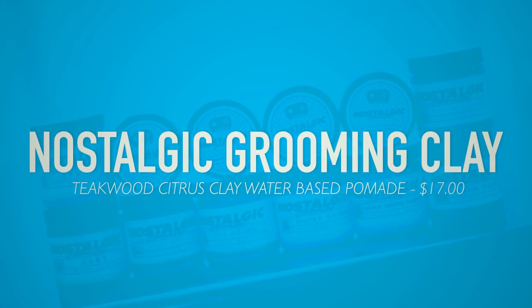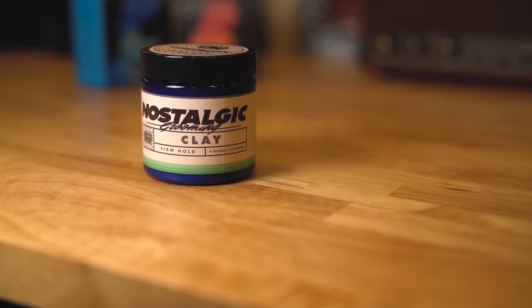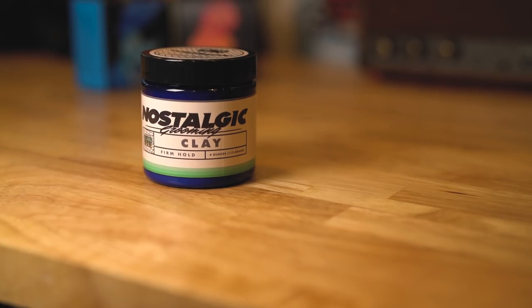And next up, we've got the two hair clays that I believe would work for slightly longer hair, and that's mostly because both of these have more hold. First up, we've got Nostalgic's Grooming Clay, which claims to have a firm hold.